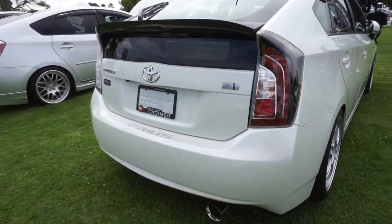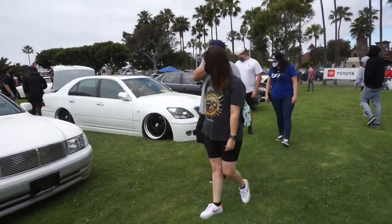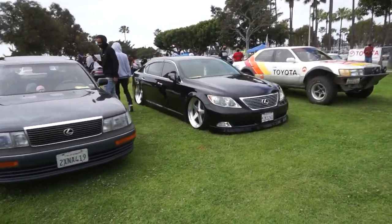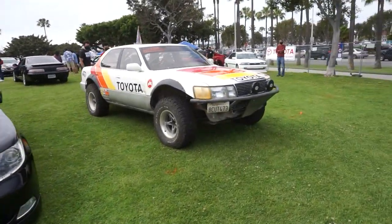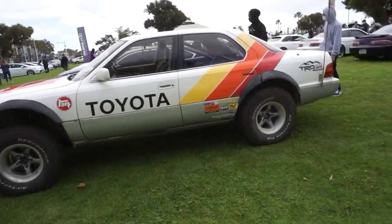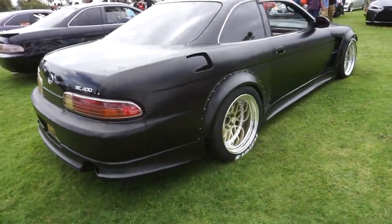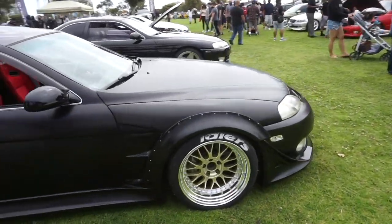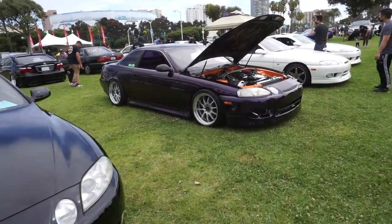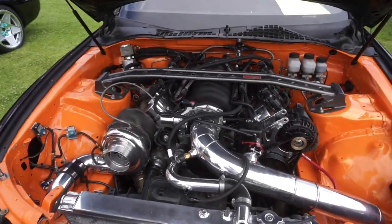Is that license plate like backwards? What the heck? Damn, this thing is nice, bro. Some SCs. Some fatty tires. Oh, a V8 turbo, bro? I got these.